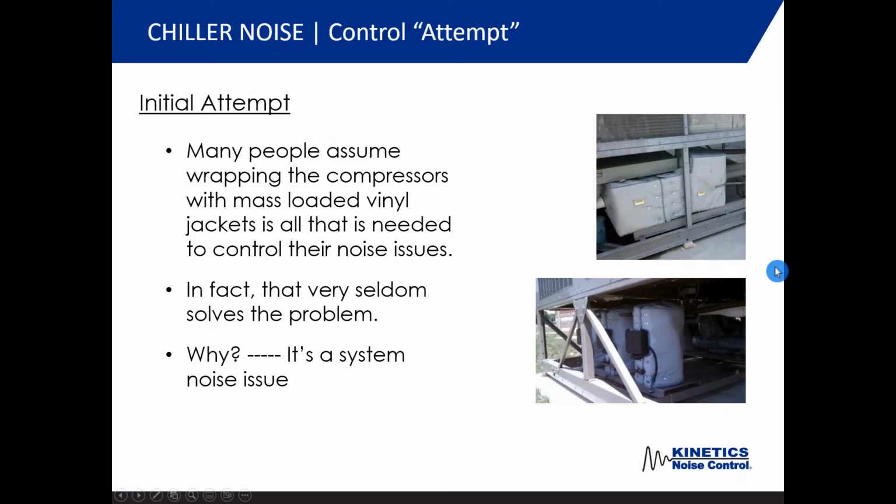Now, a lot of times when there's a noise issue on an air-cooled chiller, people are going to hear this whining noise. And so their first attempt always is to put some kind of custom wrap around either a horizontal or vertical compressor unit. That's going to be their first choice, to try to get rid of that tonal noise that's there. In fact, it very seldom solves the whole issue. It takes away that tonal noise, but you're left with additional noise sources.